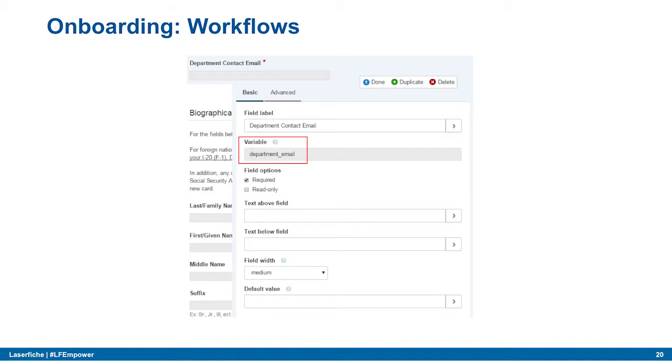So this is what that looks like on that second form. There's the variable department_email that will automatically be populated, and we do that for all of the fields on that form.